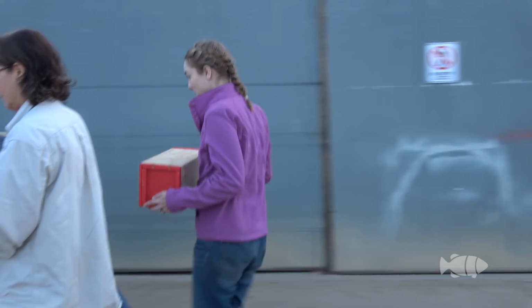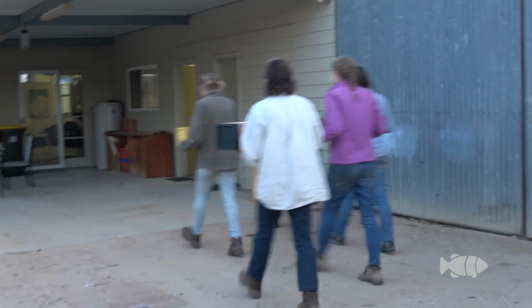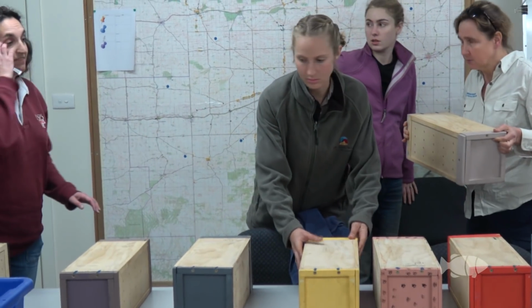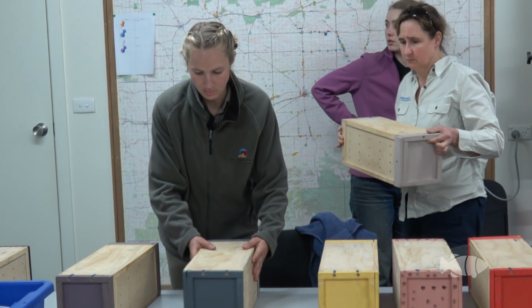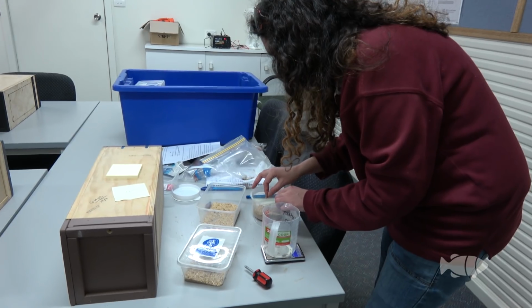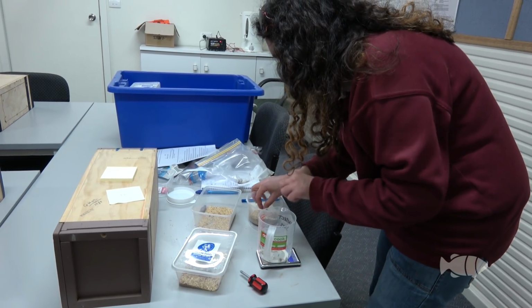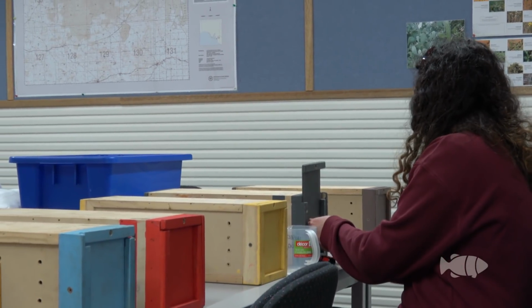So the birds were rested on pillows on people's laps and held overnight in the Parks and Wildlife Office in Lameroo, and the birds were transported into Ngarkat the next day. So to ensure the birds arrived safely in the field, the birds were kept fed regularly. So we had a series of crickets and mealworms that were given to the birds periodically throughout the day and the next morning.